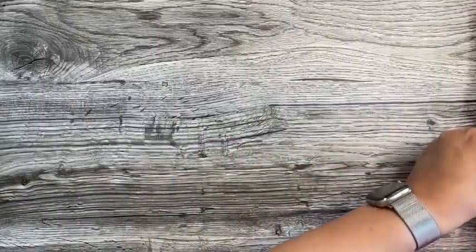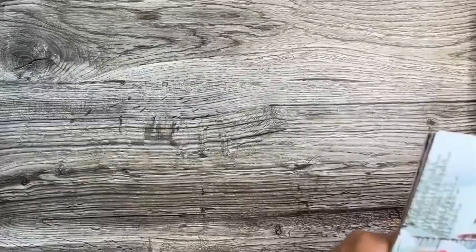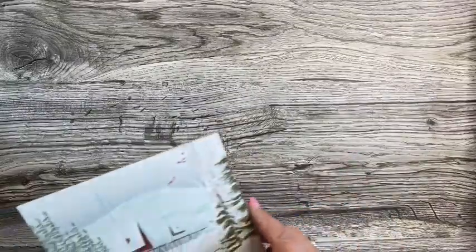So with that being said, let's talk about what we're going to do today. I'm not sure if you've ever done a Z-fold card. They're actually very easy to do. But that is my project for today. Maybe you might need a little reminder or two. I'm a poet and I didn't know it.